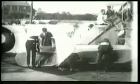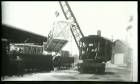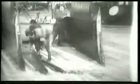Each plane was test-flown. Then the thousands of parts were painstakingly dismantled for packing under guard. Crated and addressed, it was off to the front. In France, husky mademoiselles handled the wings like toys. Here, parts were reassembled into the fighting craft, which helped sweep the enemy out of the sky.